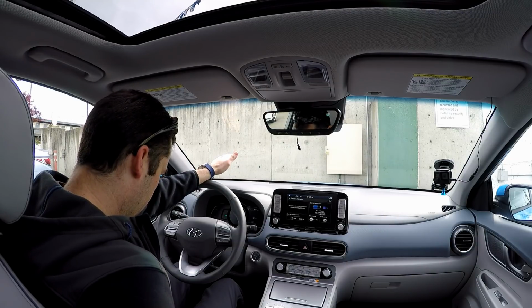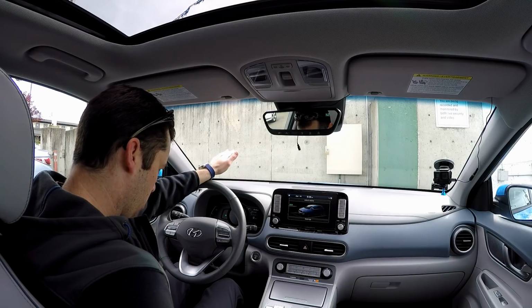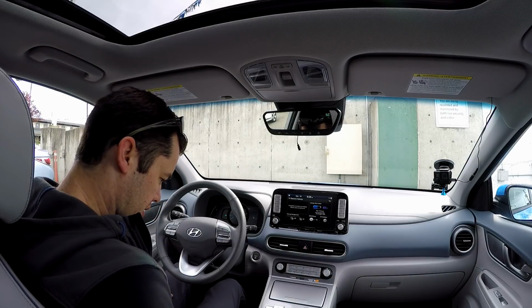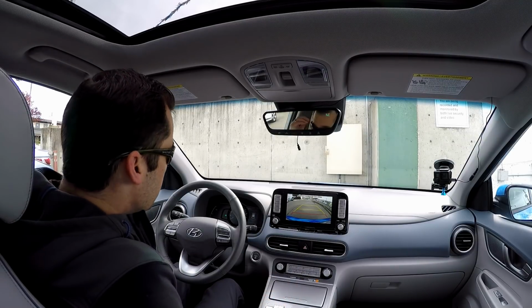So I'm going to put the car in normal first, just to see what that's like. And let's get going, I suppose, huh? Reverse. It's a little glary out, so I think I'll put these on.